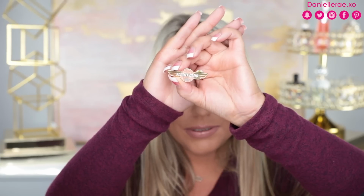So the first thing they sent over was this little pin and it says Flight Club. I don't know if you guys will be able to see, there it is. And then they sent over these cute little earbuds to put in your ears to cancel out noise. And then we have these catching flights, not feelings, which is what goes over your eyes when you're trying to sleep on a flight. And then these name tags, so it says I only fly first class, and then one says jet lag repeat, and then the last one says direct flight to perfect hair.